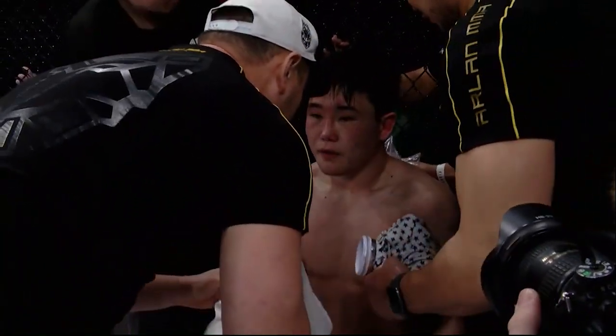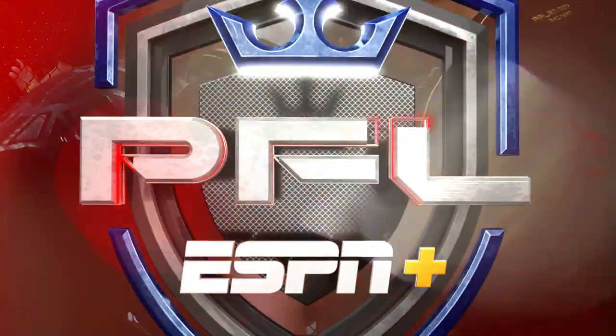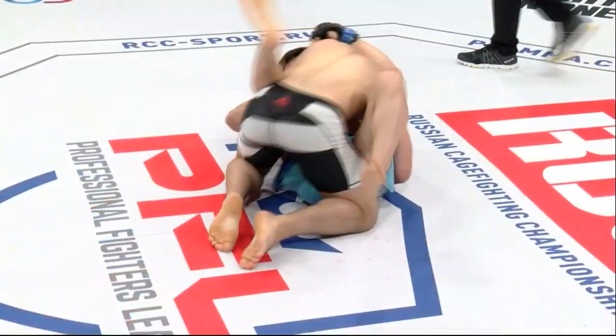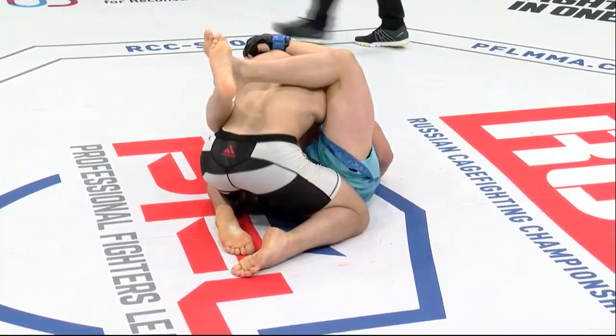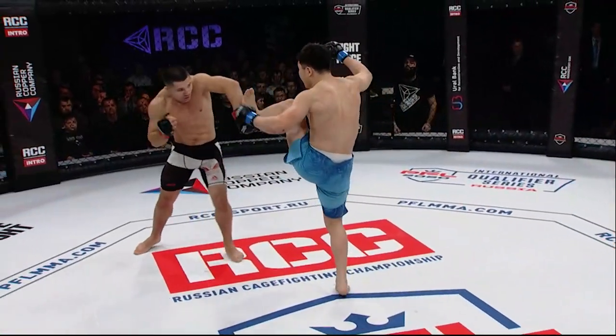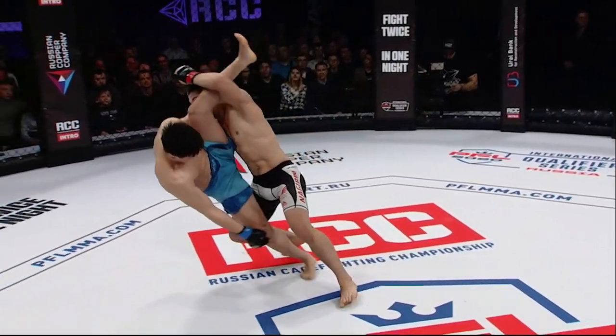Kasimbay is from Kazakhstan in this third and last round. Seven submissions. There's the takedown, a little banana split takedown there. He caught the kick of Kasimbay and did a nice job of following through as he caught that one foot and followed through with that takedown. Very, very nice job.